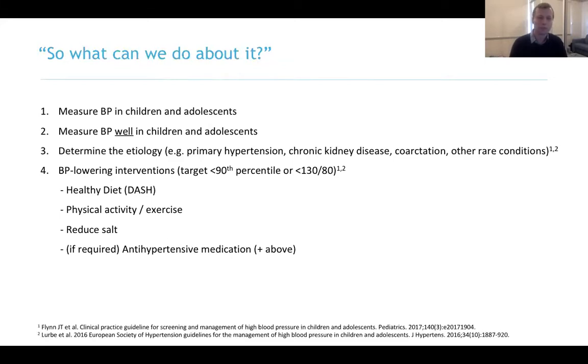And then in terms of reducing blood pressure in children, sometimes there's a bit of caution about what we can do if we find hypertension in children. Well, there are things we can do. Lifestyle interventions such as a healthy diet, encouraging physical activity and exercise, and reducing salt intake. And if required, antihypertensive medications may be required and may be quite effective. Professor Flynn can tell you all about that. I'm not an expert on that side of things.